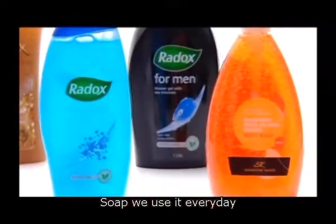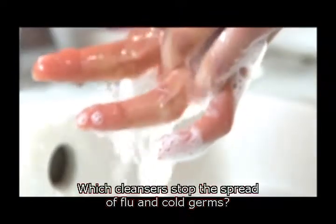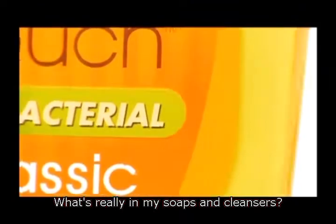Soap. We use it every day, but is it bad for our skin? Which cleansers stop the spread of flu and cold germs? Do acne cleansers really work? And do antibacterial hand washes cause superbugs that can kill us? What's really in my soaps and cleansers?